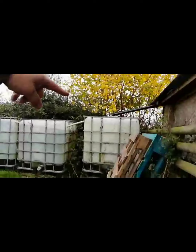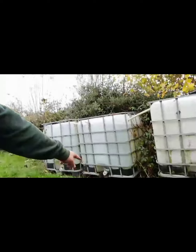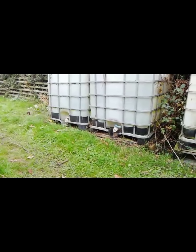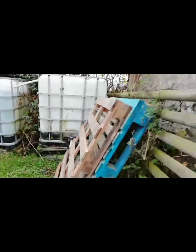So I spoke to the committee as well about these water butts, and obviously we can't get water out of that one or that one. It all needs lifting up. So I've bought 2 pallets to help them get lifted up.